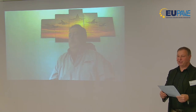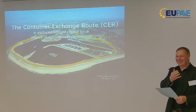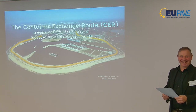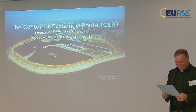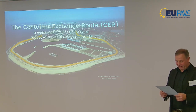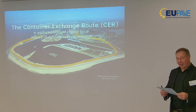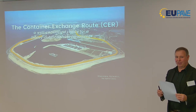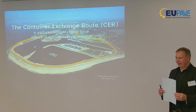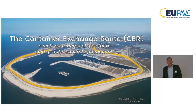For the final presentation of today, we will welcome our technical responsible, Jeroen de Vries, our Dutch colleague, because he's going to bring us the case of the CER, Container Exchange Route, in Rotterdam. And he also will go deeper into the question: why choose concrete for this particular project? As mentioned, Luc, thank you for the introduction.